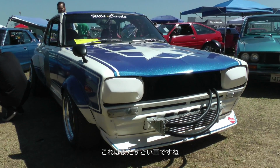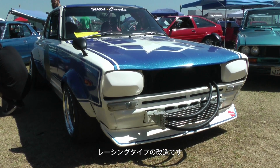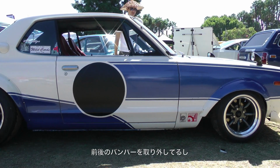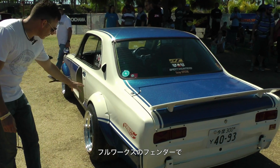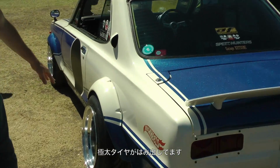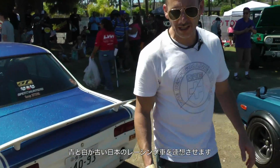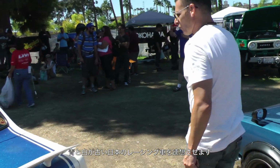Here we are. Here's one that's totally different style. Again, more of a racer type style right here. No bumpers, bumper delete, front and back. Big full works fenders on this car. Super wide stretch tires. Very, very cool. The blue, the white with the blue. This is really like an old school Japanese kind of race car look.